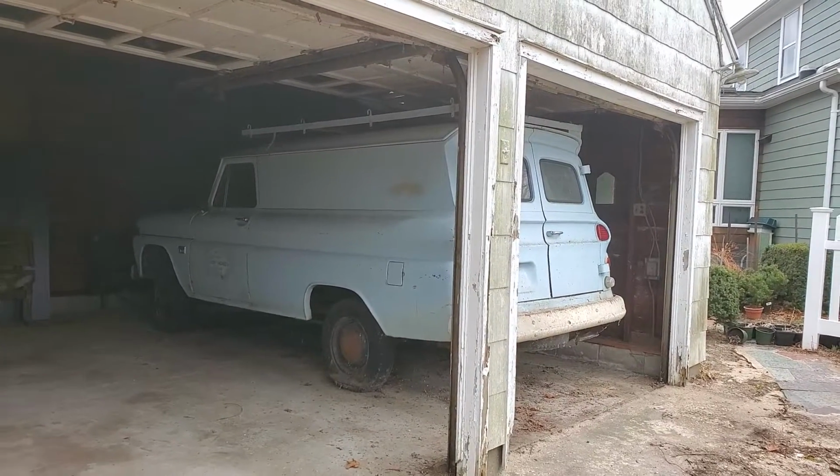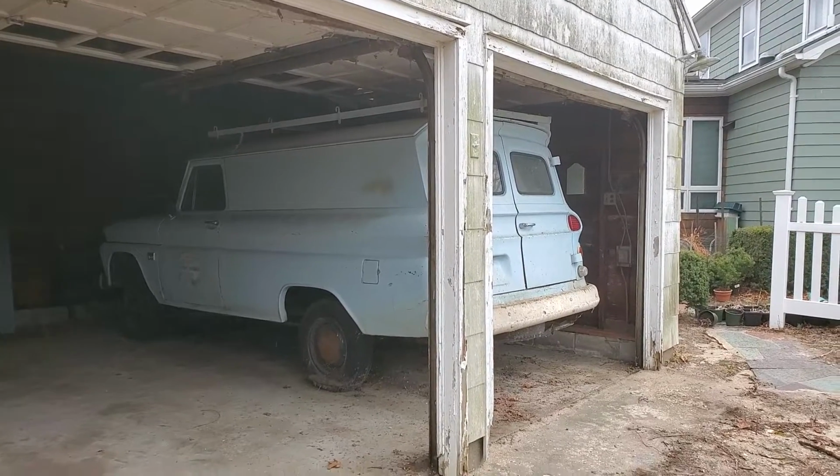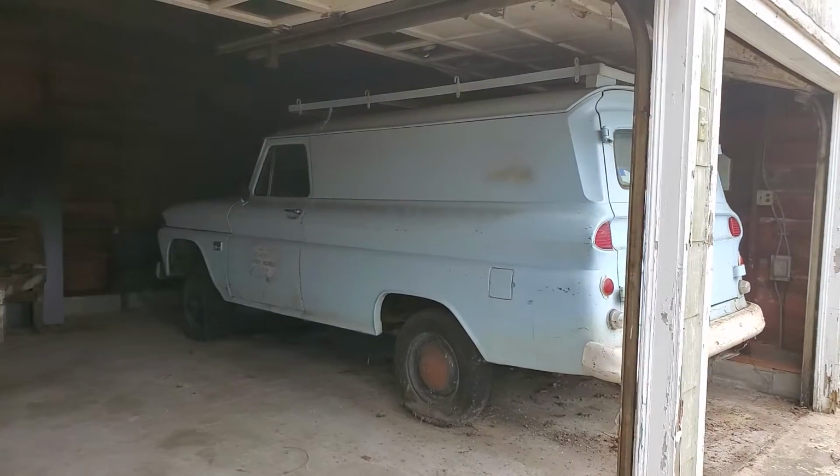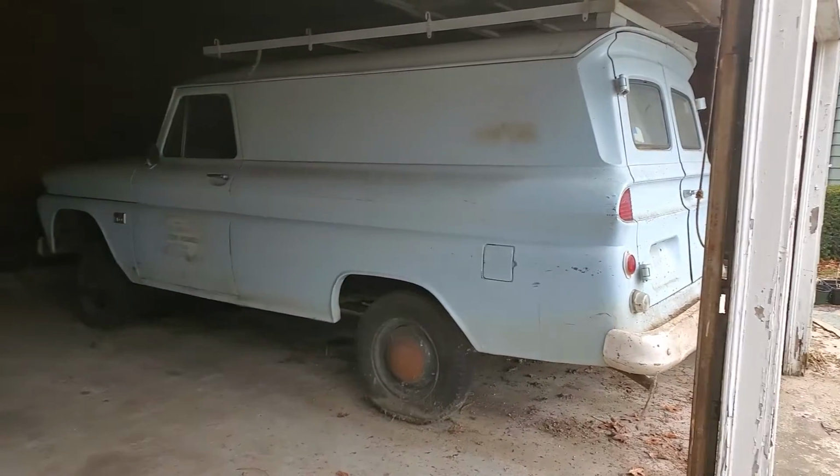Today we have a pretty cool barn find. It's a 1966 Chevy panel truck. It's rare because it's four-wheel drive. I've got the owner here. He's going to tell us a little bit about it. How are we doing today? Good. So tell us a little bit about it.